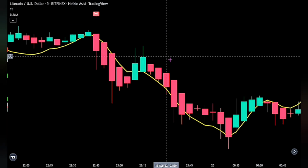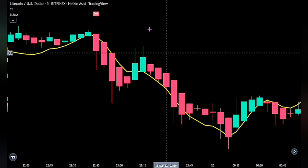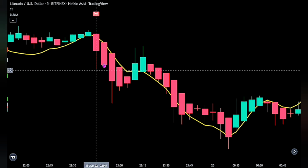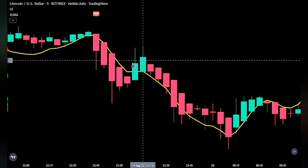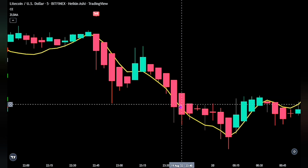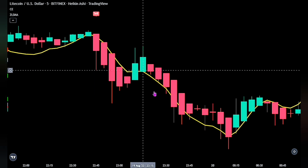Now for a sell trade to be valid, it is exactly the opposite of our buy entry. We would want to see this sell label as our first confirmation. Then we would want to see price close above the moving average, as we wait to see a green candlestick. And when this happens, we would enter trade on the next red candlestick, and price has to still be above the moving average to enter trade.